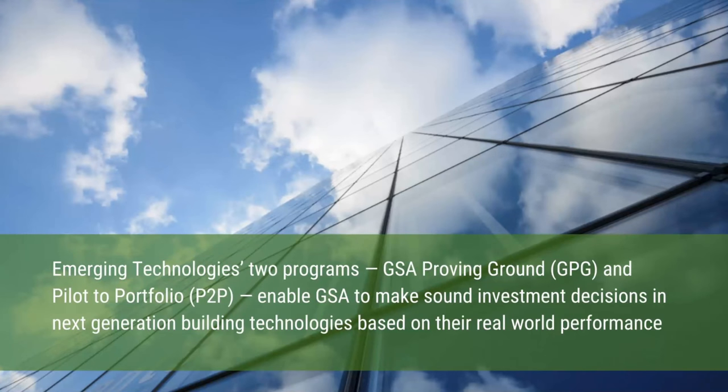We try out the most promising next-generation technologies in the field, in the real-world operating environment of our buildings. We use a balanced scorecard approach to evaluate them. That is to say, do they deliver the environmental performance they claim? Do people, tenants, and our operators like them? Are they cost effective? And do they really have the ability to transform how we're doing business?